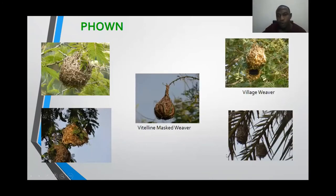So for the weaver nest project, the Wibam nest, these are some of the nests I biomapped. This is a village weaver. I'm not very sure about this one, bottom right. And this is, of course, a Baglafecht weaver. And these two, I'm not very sure about their ID too.